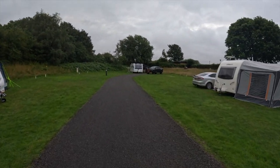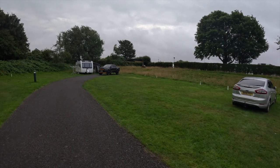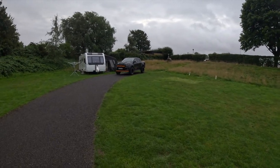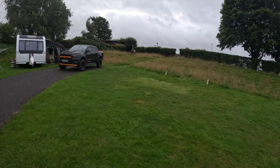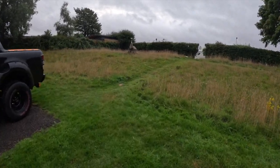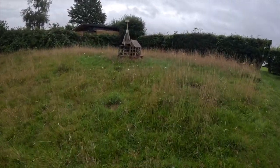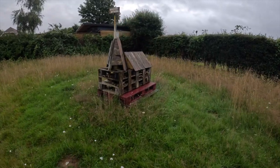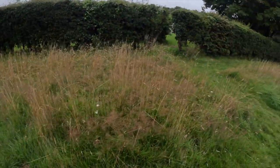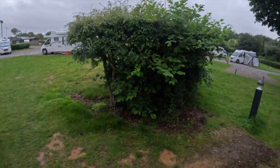Now this comes up to a dead end. I wonder if there's a path up through there. Looks like it. Now that's clever, as we're quite obviously near Canterbury here. Someone's built something out of things, we'll call it Canterbury Cathedral. That's quite good, that. Cut down through here.